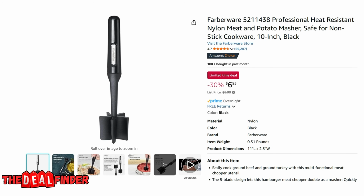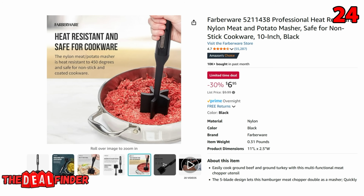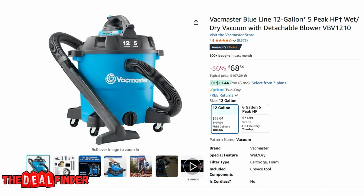Another great discount from Farberware, we have their 10-inch professional masher. This is great for mashing up mashed potatoes, tuna fish, meat, tomatoes, you name it. This does a great job whether you're making chili at home or whether you're making dog food. A limited time deal, $6.95.